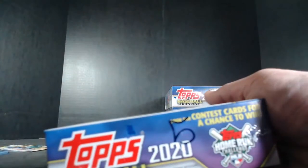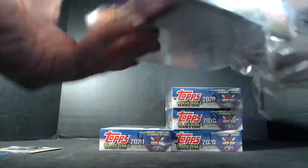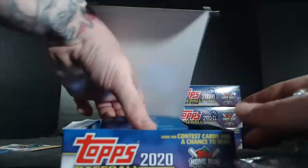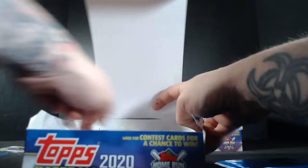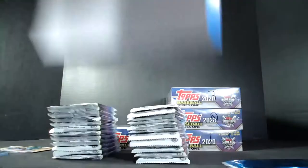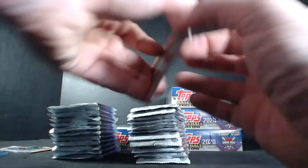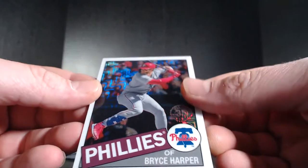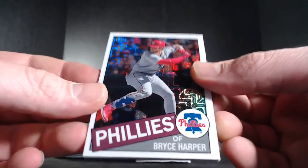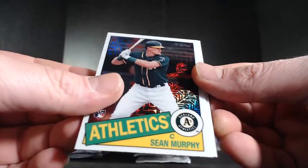All right, counting it down. Box five. Silver pack. All right, silver pack. Bryce Harper, Phillies. So Bryce Harper with the blue in the first pack, now the base one. Francisco Lindor, Indians. Sean Murphy, rookie for the A's. And Ryan Sandberg for the Cubs.